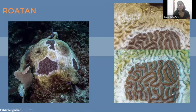The image on the bottom is from Thursday when we went and did the field inspection. And you can see how in a matter of days, we've lost this little bit of tissue right there. So that's how quickly you can detect how quickly we can lose tissue.